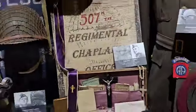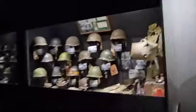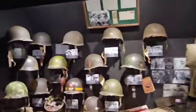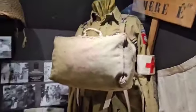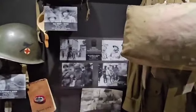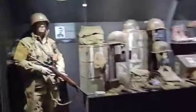Got another communion set for 507. Yeah. And these are the helmets of the 82nd. Would you look at that? Truly amazing. You have all these photos. That's like in St. Marigles. We gotta be quick as we got not much time. We gotta then visit the D-Day experience.